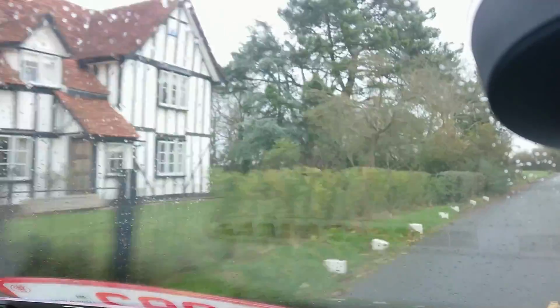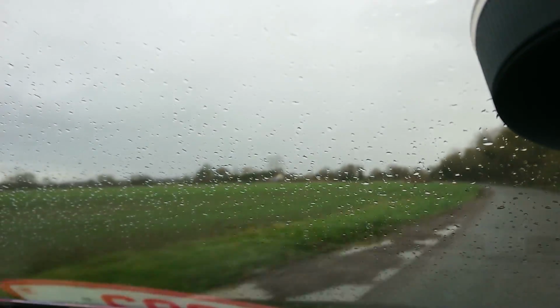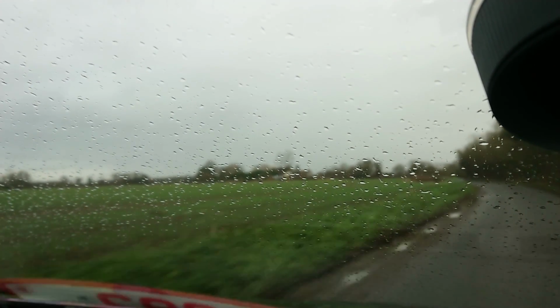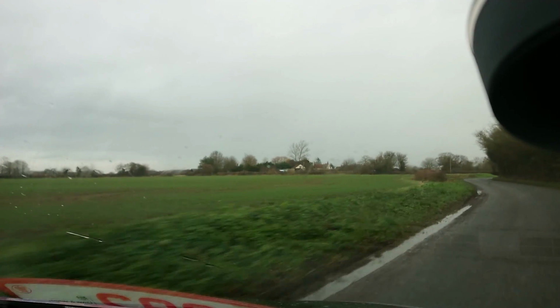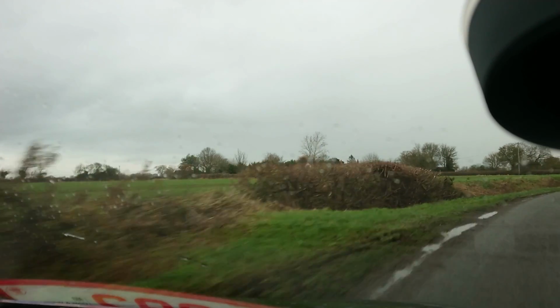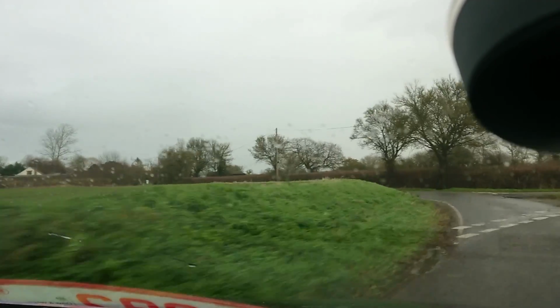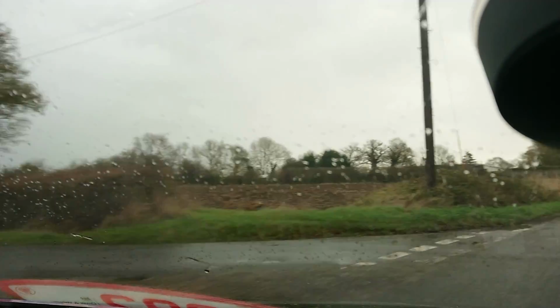Yeah, it handles well enough. It's in this sort of middle ground between comfort and sportiness, and a lot of people like that. The brakes are very, very sharp in this. They're surprisingly sharp, actually. Certainly down these little country roads, it feels good. I've driven all kinds of cars on this road, and it seems to be handling them quite well.